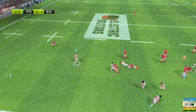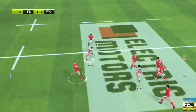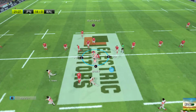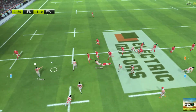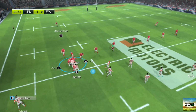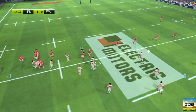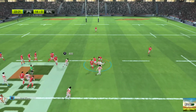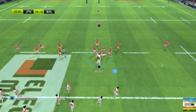They're passing the ball around well. There's not a great deal of support there. They've managed to keep possession of the ball. Successful offload out of the tackle. And the attack leads to a ruck. And they keep possession. He gives the ball. There's a bit of room and he's there. Japan still have control of the ball.